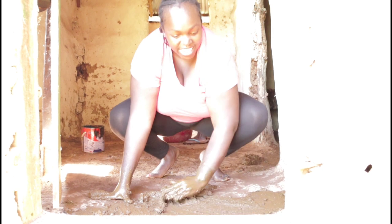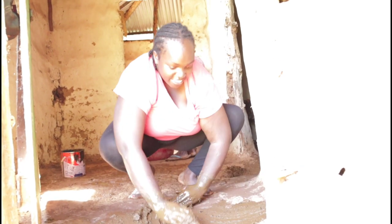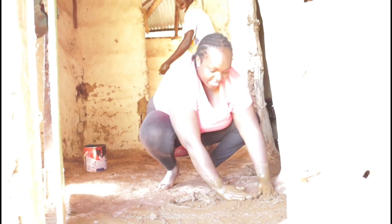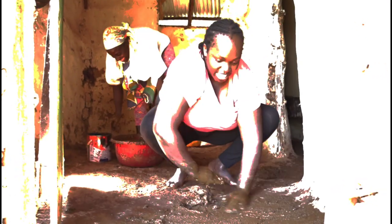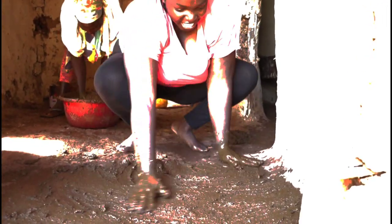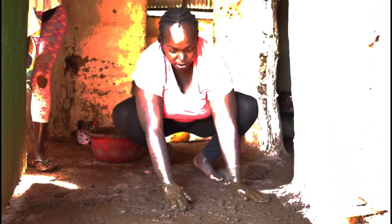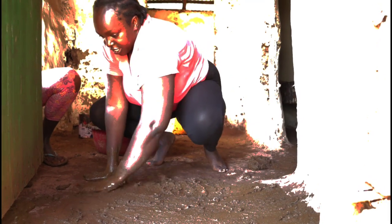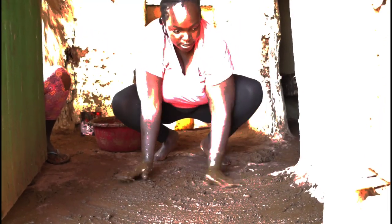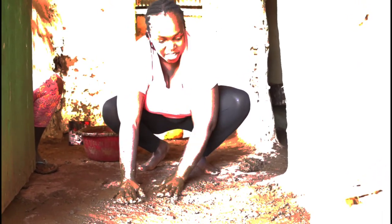If this thing would smell, she said it's going to smell nice. They're going to sleep here. This is going to smell nicer than paint. That is definitely true. This one will not give you an allergy. I'm learning fast. I'm sure it will prevent the jiggers, the smell of the cow dung usually prevents the jiggers.